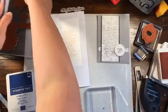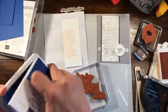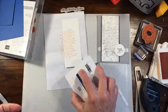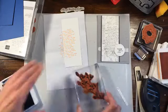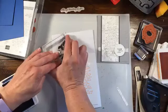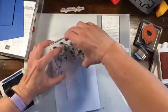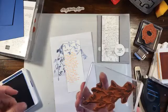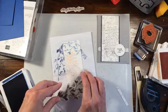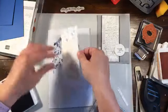Now, because this blueberry bushel is a really, really dark ink, I am probably going to stamp it off first. So I'm going to ink up the blueberry bushel. And this one looks like it has enough ink. Let's see. So there's that.